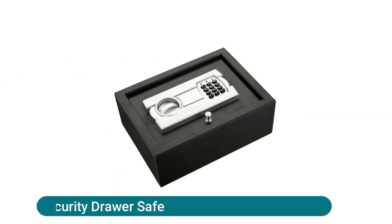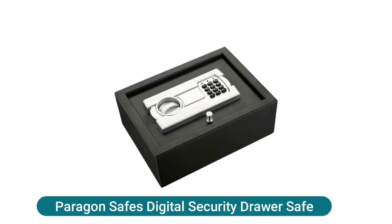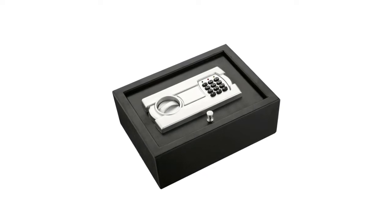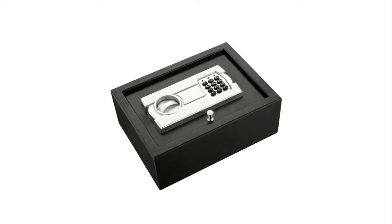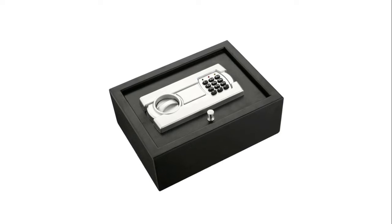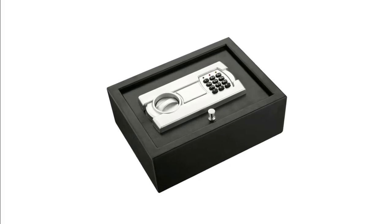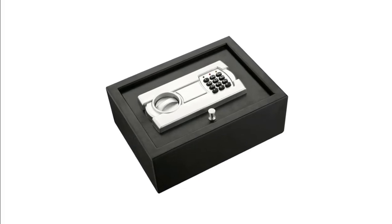Aragon Safe's digital security drawer safe. Access safe box contents easily with a simple programmable electronic lock with a buzzer and LED. The electronic lock allows programming with your choice of a 3 to 6 digit code. Includes a different set of two keys. The safe can be mounted inside a desk drawer, in a closet, or in a vehicle. It is easy to operate and program. Digital entry eliminates the need for making multiple key copies.